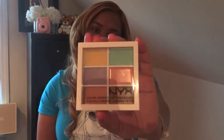The last thing I have is this NYX color correcting concealer palette. Actually, a lot of people raved about this little palette, so I decided to pick it up. I haven't given it a try yet, no one reason, I just haven't. I actually should have put it on today because I have the most basic beat of all beats. So I picked up this palette. It was, I believe, 10 or 12 bucks. I think I actually got this at Target, not CVS. But a lot of people raved about it.